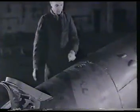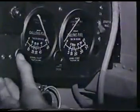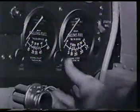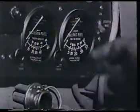The fitter ensures that the fuel filler cap is secure. Next, the fuel gauges for the two internal tanks. One contained 48, the other 37 imperial gallons. The airman then checks and cleans the engine radiator intake. In the cockpit, an airframe rigger operates the shutter which controls the radiator temperature.